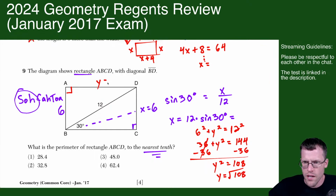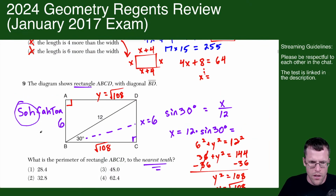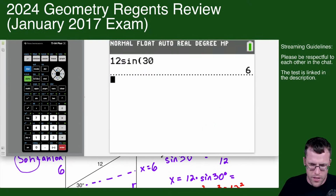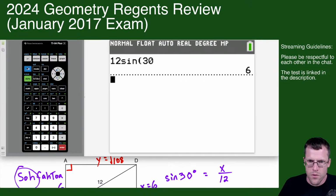And to the nearest tenth, I'm just going to use the calculator. So this is square root 108, and this is square root 108. We're just going to add up these four sides: 6, 6, radical 108, radical 108. If you know it's a 30-60-90 like that, it makes things go way faster. And that's good for the SAT and stuff too. So it's radical 108.